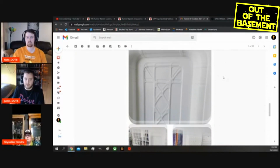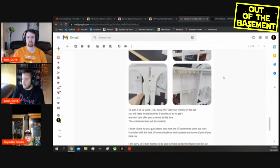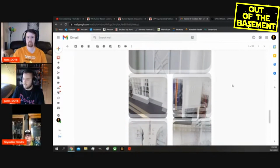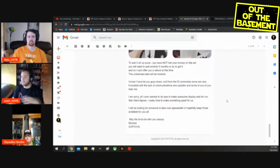So now we have some photos of some updated stuff. We saw some of this on their Instagram, but you can see how the walls connect and the wall box there. All right, we're almost done.